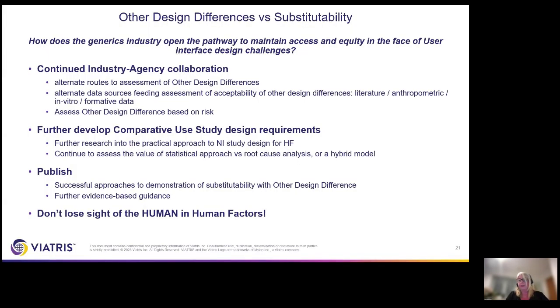So in summary, we need to open the path to increasing access and equity in the face of inevitable device design differences in the user interface design. Collaborations such as these workshops are so important, but we mustn't drift from one session to another. We need to take big, innovative steps forward. We need to figure out what is practicable and what is acceptable. And fundamentally, we can't lose sight of the human in human factors. Thank you for your time.